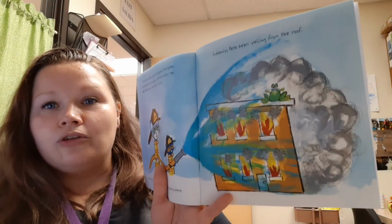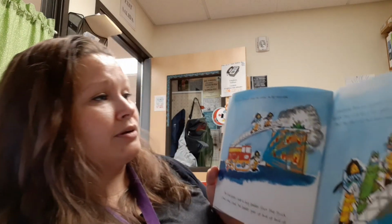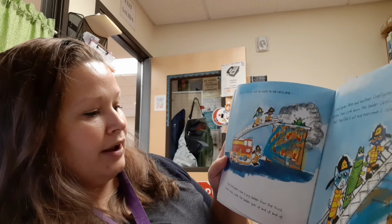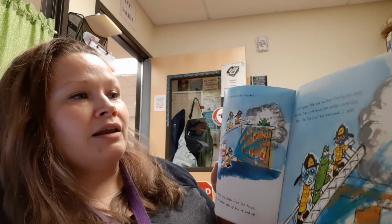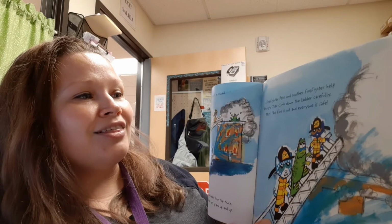Uh-oh. Who's on the roof? Let's see. Oh no, it's Grumpy Toad. He needs to get rescued. The firefighters raise a long ladder from the truck. Crank, crank, crank. The ladder goes up and up and up. Firefighter Pete and another firefighter help Grumpy Toad climb down the ladder carefully. Yay! The fire is out and everyone is safe.